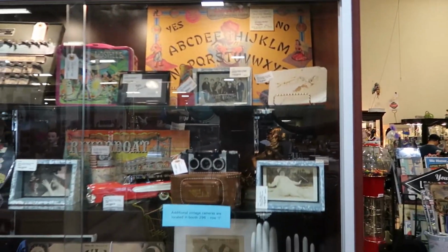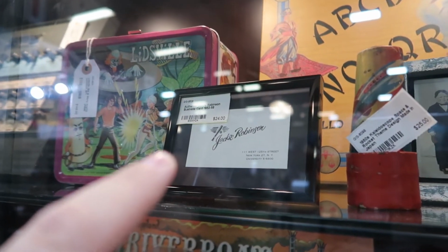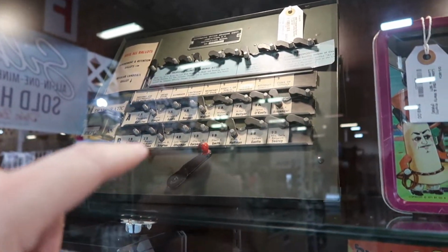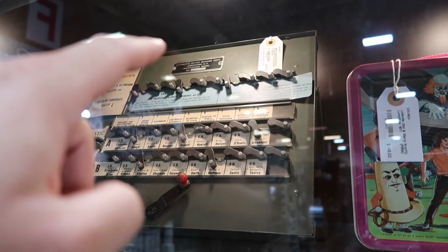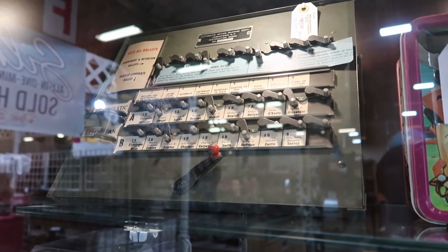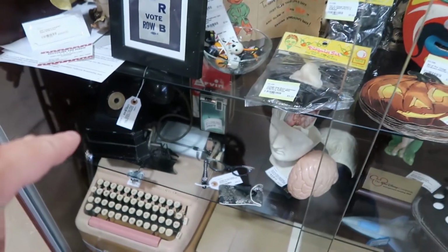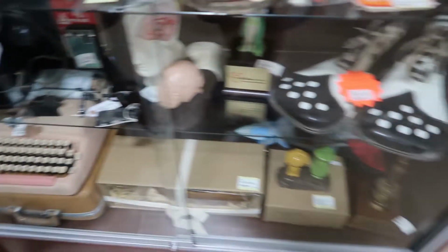Want to show a couple cool interesting things in this case, but every case has cool stuff. Jackie Robinson's business card, $24. I actually have one of those. It's a really cool thing to have. If you're interested in political stuff, especially political history, this is like a panel for a voting machine. Interestingly, the voting machine came out of Jamestown, New York. I don't think it says the year. That is $1,000. That looks to be out of the 50s, in my opinion, just the way it looks. There's an old, I'm not sure if you say that's a rotary phone or not. Good old vintage one with a vintage typewriter. Look at those clown shoes.